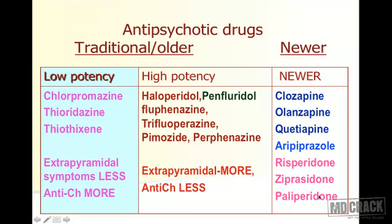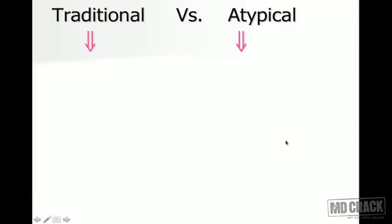And lastly, there are three agents ending with DONE, that's D-O-N-E. Clozapine, olanzapine, quetiapine. The blue one is aripiprazole, a new agent. And the last three with DONE is risperidone, ziprasidone, and paliperidone. So I hope you will remember the newer agents. They are now most commonly used.